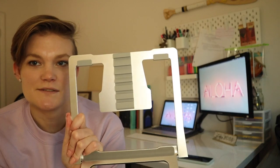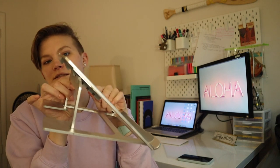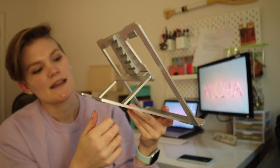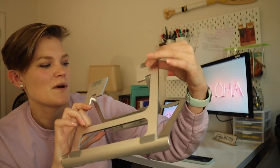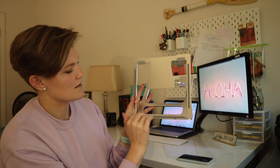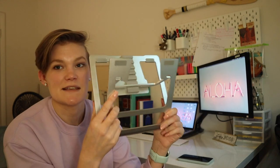The stand itself has several different notches that allow me to decide on whatever height I want. I like to keep it pretty high up, so I always keep it on the highest level. It has really nice grippy things on the bottom and along the edge so that the computer isn't getting banged up and things aren't sliding around, and it stays in place really well.